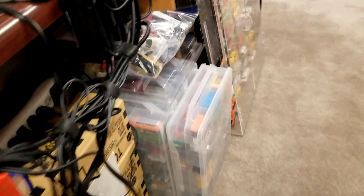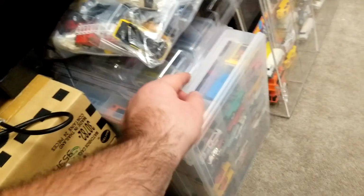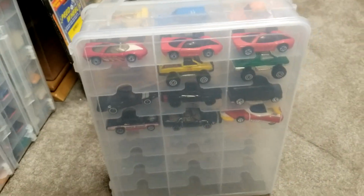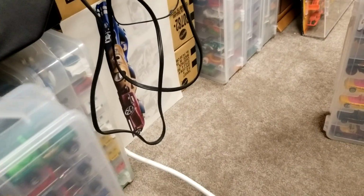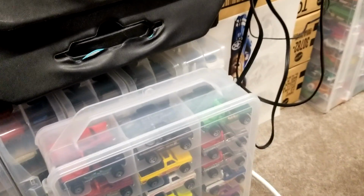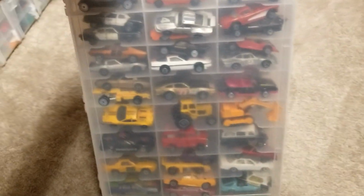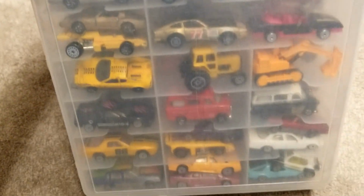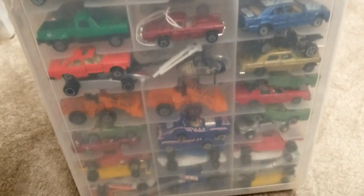And then there's some other stuff down here. These boxes are empty. But then this is all Maesto. Some other stuff down here. More Hot Wheels. Stuff like that. I'll pull one out that's not Hot Wheels and show you. This is like Z toys and all kinds of crazy stuff like that. Sorted up. Some more stuff on the side here. Just that random stuff I collect. Random stuff.